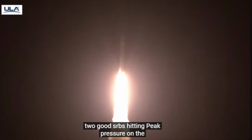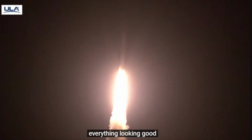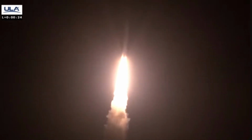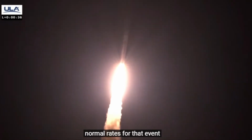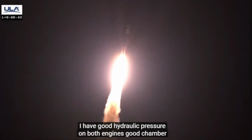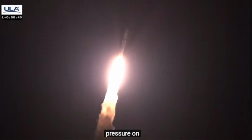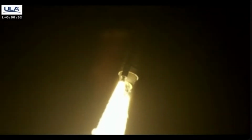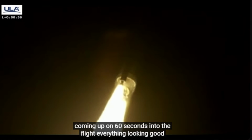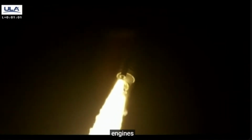Engines operating. 2 good SRBs, hitting peak pressure on the SRBs. Everything looking good. Got pitch and yaw programs in, coming into normal rates for that event. We have good hydraulic pressure on both engines, good chamber pressure on both engines, everything looking good. Coming up on 60 seconds into the flight, everything looking good. 2 good engines, 2 good SRBs.